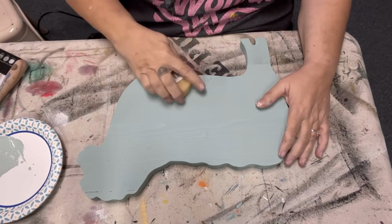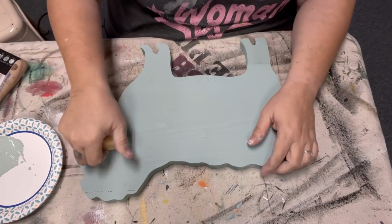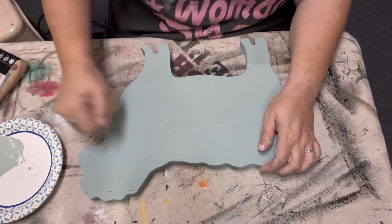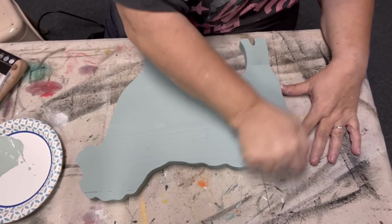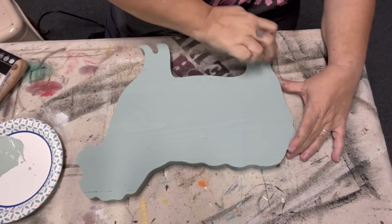And then I'm going to use a wax puck, which is actually by Miss Mustard Seed. And I am going to basically add some pretty heavy waxy areas over here. And what that's going to do is it's going to allow the top layers not to stick as well to those areas. When I'm done sanding, I want to be able to see this blue underneath.